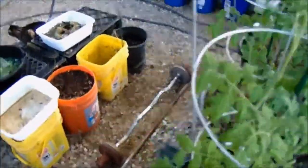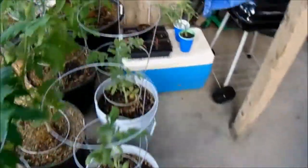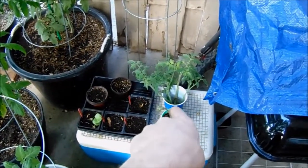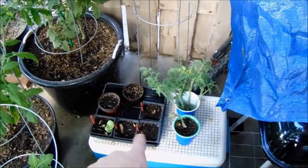Sweet potatoes, tomatoes, peppers, herbs, corn, peas, beans. We can never seem to let the suckers go, some of the suckers are just too big to let go, so we just toss them in water. They'll grow roots, we'll eventually throw them out, but we always have something kind of going or starting right there.